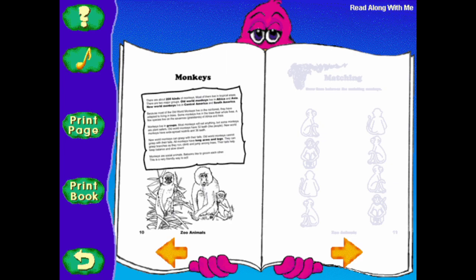Because most of the Old World monkeys live in the rainforest, they have adapted to living in trees. Some monkeys live in the trees their whole lives. A few species live on the savannas, grasslands, of Africa and Asia. Monkeys live in groups. Most monkeys will eat anything, but some monkeys are plant eaters.